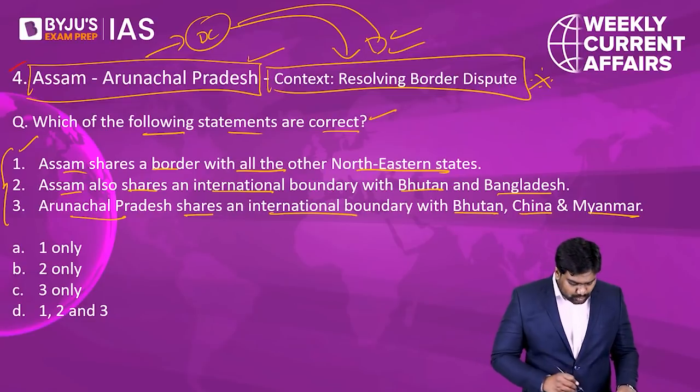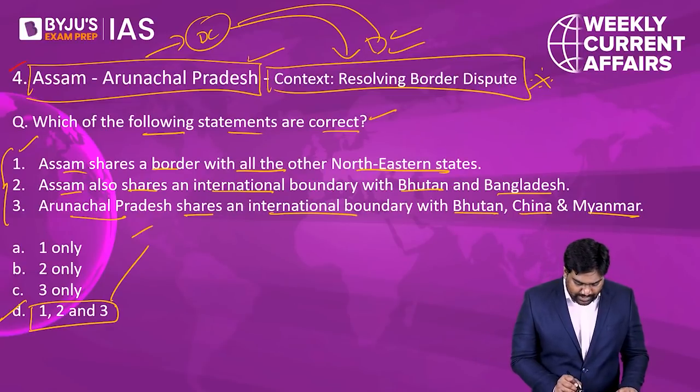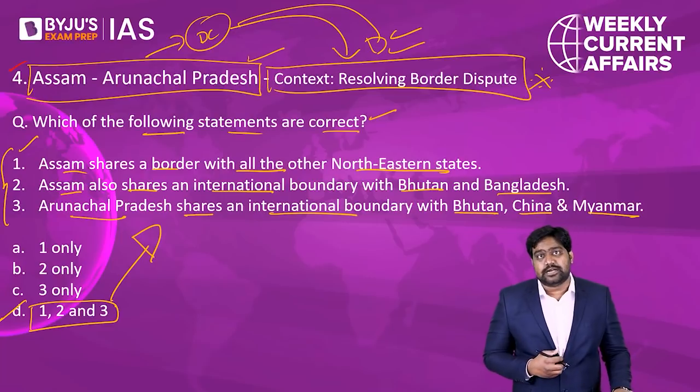So now it's very easy to answer this question. We can easily say that option D is the right answer. 1, 2, and 3. All the 3 statements are correct.